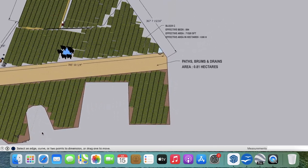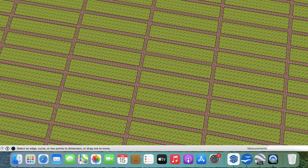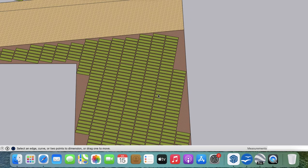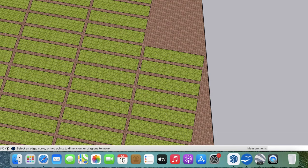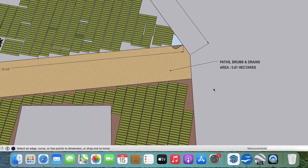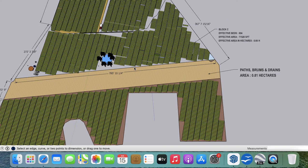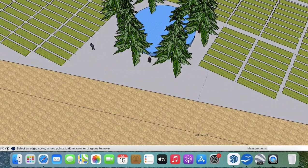Now if we see the path, you can keenly check that the dimension of each bed is around 20 by 4. And the gaps between beds is around 1 foot, so that people can easily walk in and out of these beds. And a major chunk of this land is also occupied by paths, drums, and drains, and that area is around 0.81 hectares. And under block C, you can also find water for irrigation purpose.